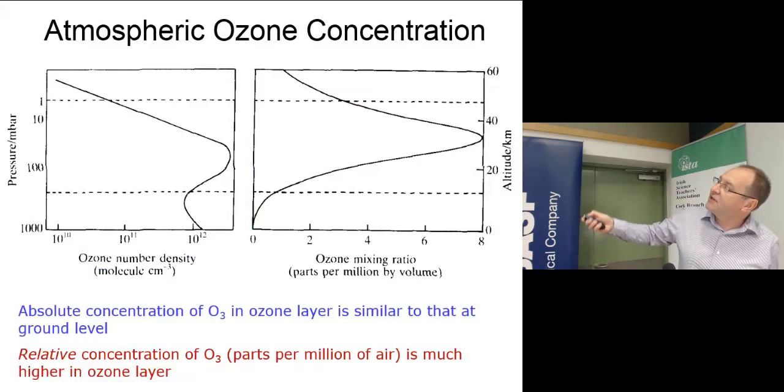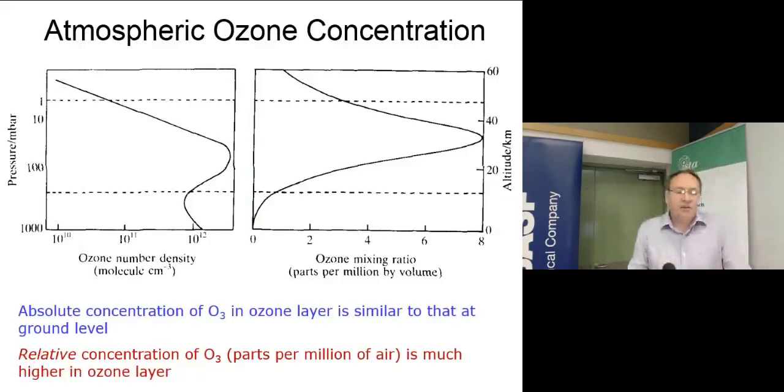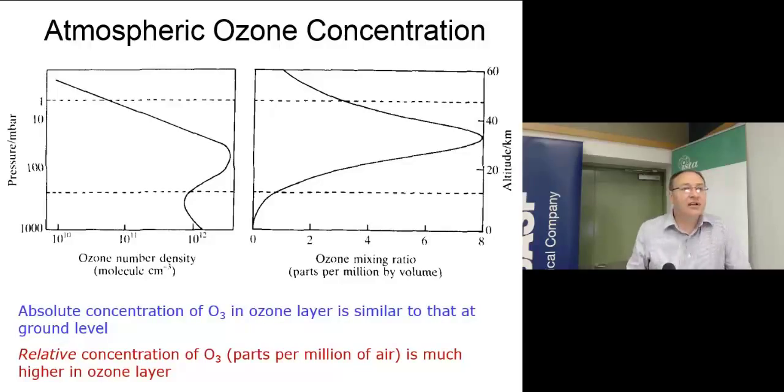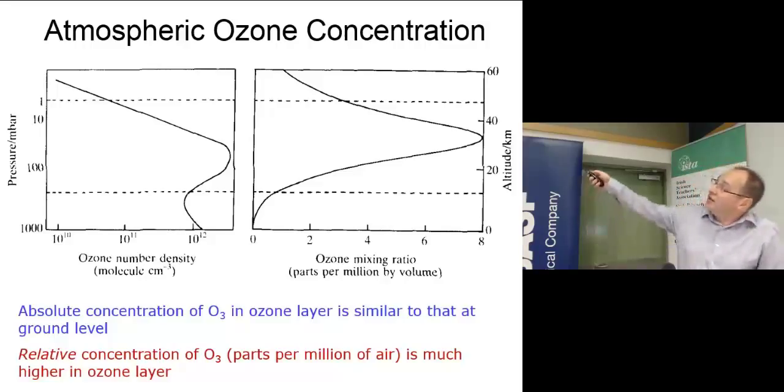And when we look at it, this is the ozone layer. Now this is expressed in a concentration which we're going to call a mixing ratio, and it's the number of parts per million of ozone molecules, per million molecules of air. And what this shows is that even at the highest concentration, which is about 30 kilometers here in the ozone layer, there are only 8 ozone molecules in a million molecules of air. Very, very small concentration, very tiny. And so that's the relative concentration of ozone, and it really shows the existence of the ozone layer.